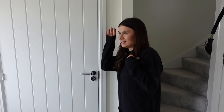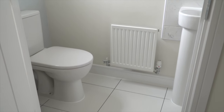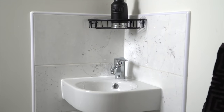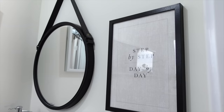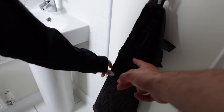Over opposite the kitchen, we've got a downstairs bathroom, which is a pretty good size considering it's only a relatively small house. We painted the back wall this really lovely grey. Can you remember the name of it? Goose Down. We've got the same marble tiles, and we've gone for a white and black theme in here. The mirror and prints are from Desenio, and this towel is from H&M.